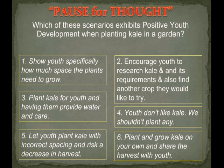Definitely number 4 is not positive youth development whatsoever. Number 3 is too much doing for them and not giving them any capacity to take on that work by themselves, and as well, same as number 6. So hopefully you have the right answer there, and that gives you a little sense about what we're going for with our positive youth development with gardens.